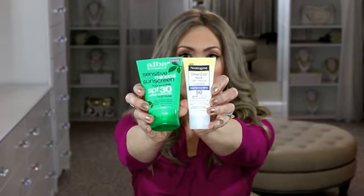I started using mineral sunscreens on my face, and two of my favorites are the Alba Botanical Sensitive Sunscreen, a mineral sunscreen, SPF 30 broad spectrum, and the Neutrogena Sheer Zinc Face Dry Touch Sunscreen, broad spectrum, SPF 50. These are made from zinc and titanium dioxide, so they create a barrier on your skin. You want to use these after your skincare products like your creams or your serums and before your foundation.